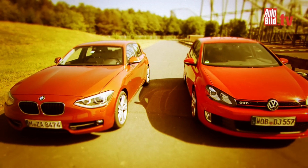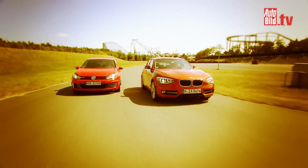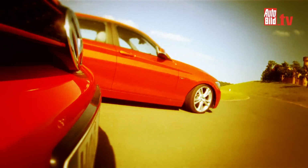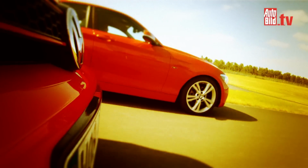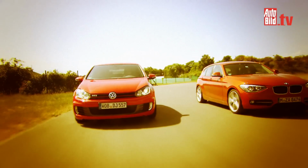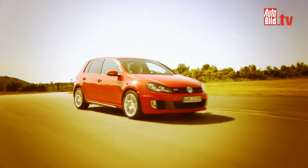The Golf wins after the complete comparison. It leaves the Bavarian car far behind in price and performance. VW is far from being the better GTI. The BMW's drive is more fun and shows more spirit, which is what buying a compact car in excess of 200 horsepower is all about.